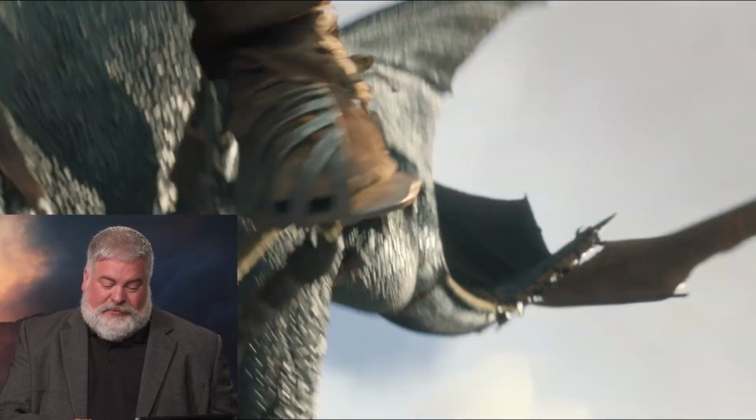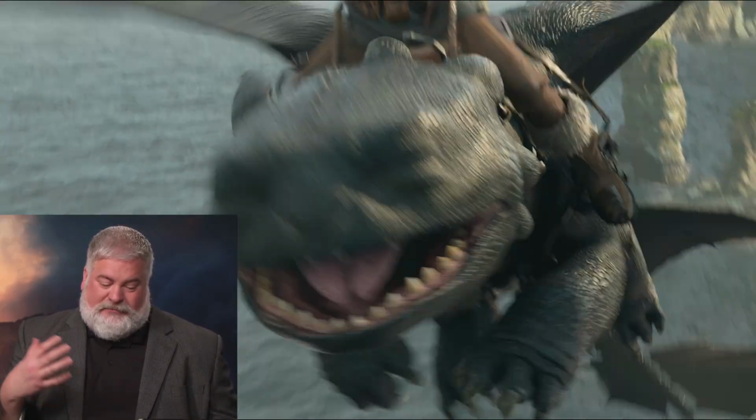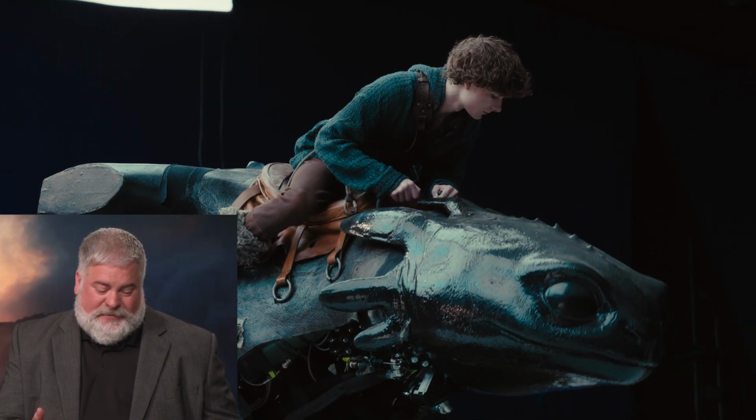And we would put Mason up there, we would run the dragon through all of the movements, whether he was diving or ascending or rolling or pitching, and we would photograph Mason moving with the dragon, so you'd get all of that jostling in his body to make it feel really convincing.